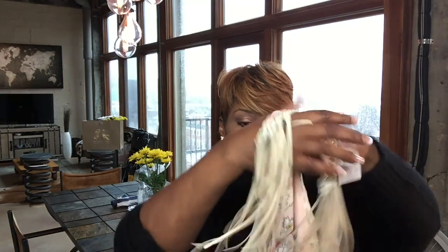But anyway, back to this one right here. This is gorgeous. So let me show you guys how I plan on wearing it. I have on the wrong shirt to really show you guys because I have on a cowl neck, but I just want to kind of show you guys. And then the fringe hangs down, so it gives you a really nice satiny look.